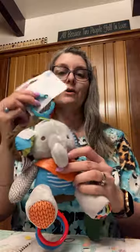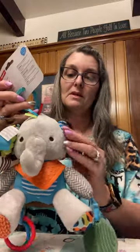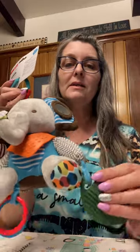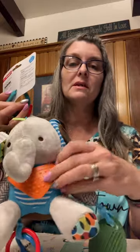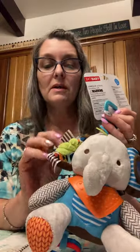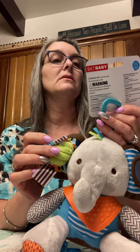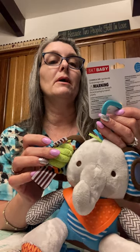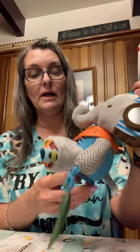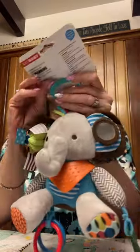Okay, so I didn't know stuffed animals came with little instructions. Let's see. Oh, look how cute that is. My doggy thinks it's his toy, but it's for the baby. And it's got a little teether, different things on it. A little mirror, the little elephant, how cute. And it has a little squeaker. It says Bark the Puppy. It's for squeaks, crinkles, teething, and play. And so that's really cute.